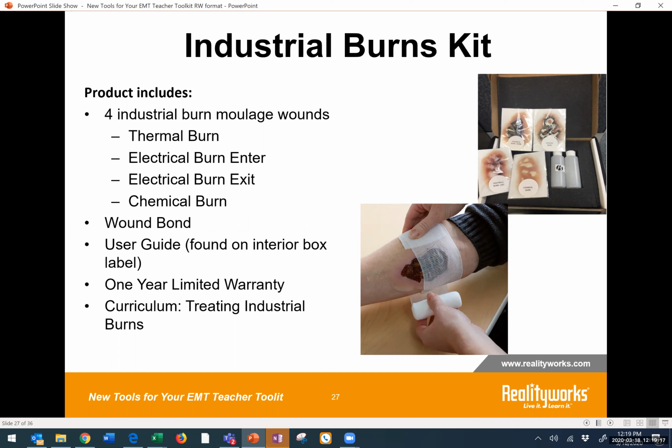And we work with a company whose genesis was in theater makeup, and their experience in creating realistic moulage wounds such as the burn kit is just excellent. They look and they feel very, very real. Now, these can be used on real people, where it could be students or standardized patients, or on mannequins. So it increases the flexibility for instructors on how they wish to set up a burn scenario.